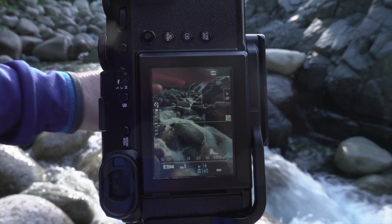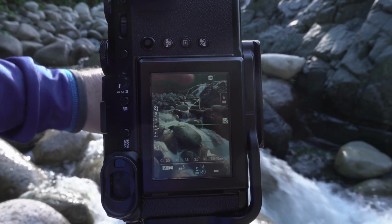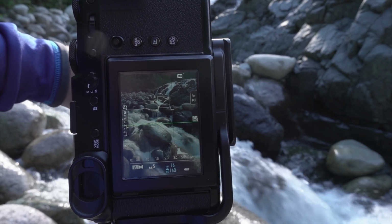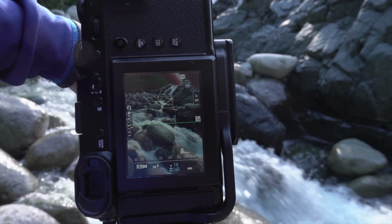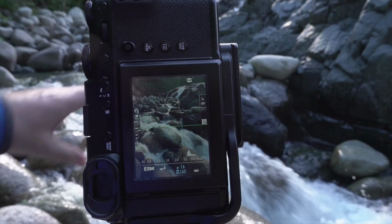Now the polarizer, I wanted to get rid of some of the sheen, but not all of it. See if that's unpolarized, and you'll notice there's quite a bit of sheen on this rock in the foreground. And as I turn it, I can get rid of all that sheen, but then to my eye it loses some of its dimension. So I'm just going to polarize it just a little bit, about there.